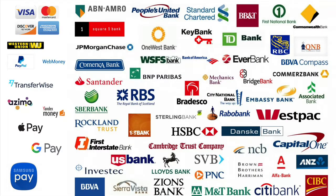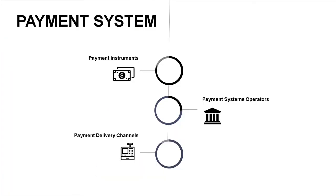At the core of this process is always a bank, and in this case I'm talking about traditional money, not Bitcoin or cryptocurrency. What this does is allow you to transfer funds from one individual to another. This includes cash-to-cash transfers as well, because they always involve a bank. If I break this down a little further into three components, you have payment instruments, payment system operators, and payment delivery channels. This is a much easier way of looking at what a payment system is.